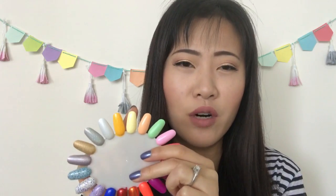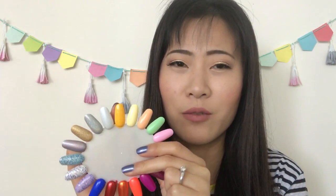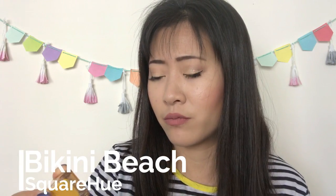So here I picked two yellows. One is a more buttery yellow, like a lighter yellow. The other one is like a true yellow, crayon yellow. So this true yellow I picked is from Square Hue. This one is called Bikini Beach. I don't think you can get it anymore. I got this one in August 2013, so it's been a while.